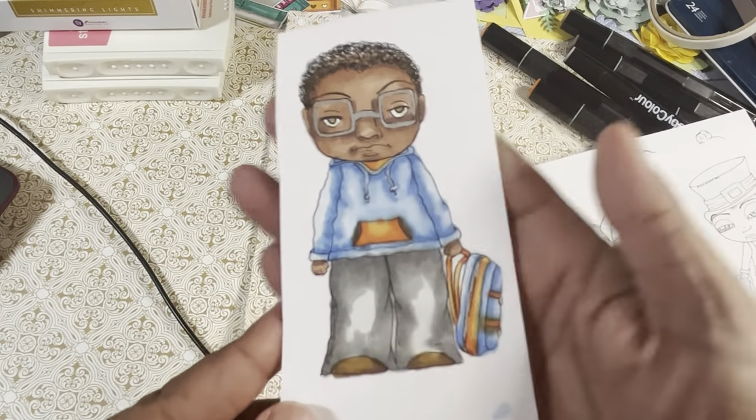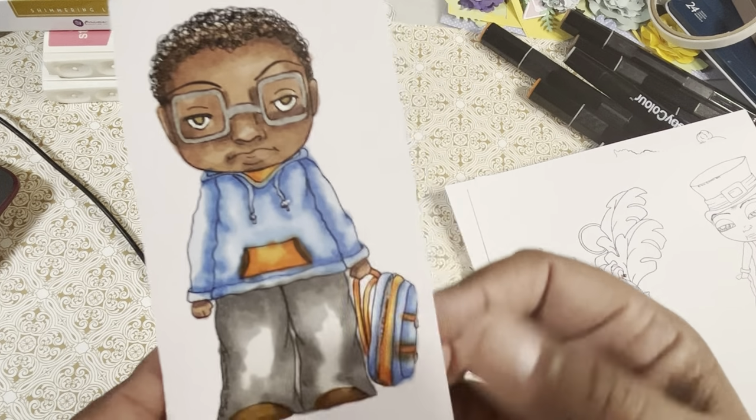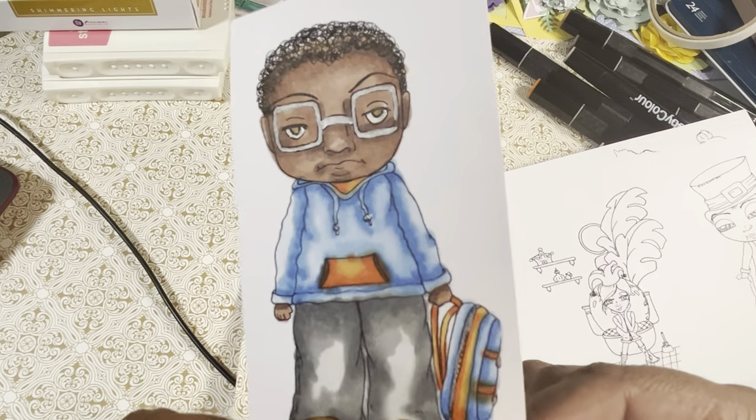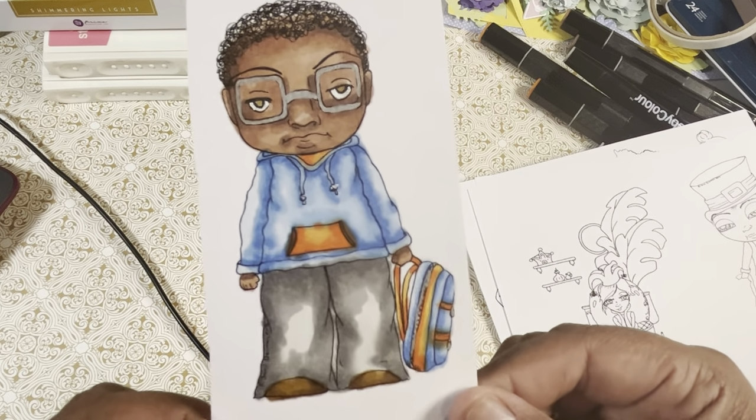There he is, my dear little Liam. He's so cute. I love him. I don't know, I just was drawing one day and little Liam came out with his little self. He's so cute. I love him.